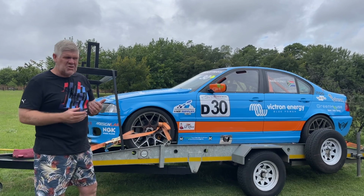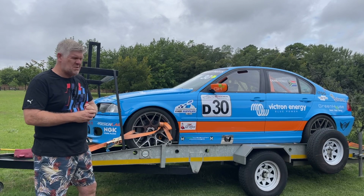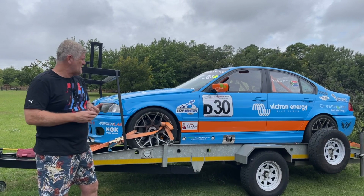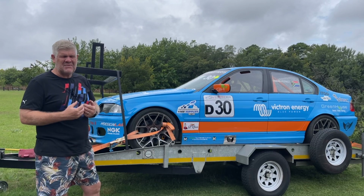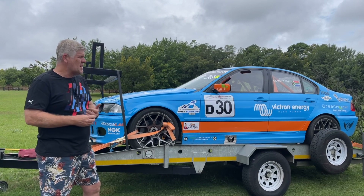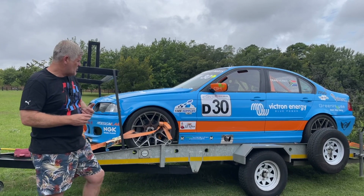It doesn't have much straight line by any stretch of the imagination, but it's superb under brakes, and it's really superb through the twisty bits. And that's taking into account the fact that I've still got some absolutely crappy lines through some of the corners. So there's much still to be gained from driving.